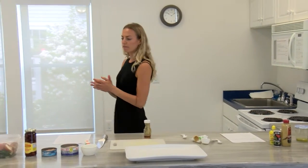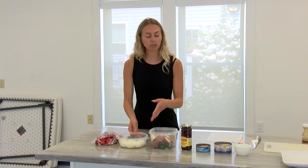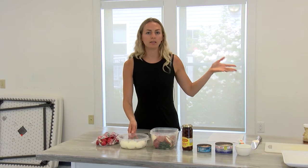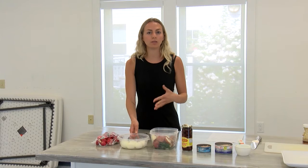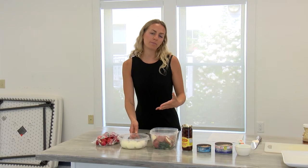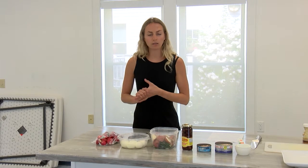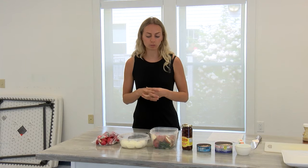So I have my boiled eggs here. I cooked these ingredients ahead of time, but basically for your eggs, you bring a medium pot of salted water to boil, and then once the water is boiling, you throw your eggs in for about 7 minutes. You take them out with a slotted spoon and then just let them chill in some ice water for about 5 minutes, and then peel them once they're all chilled.